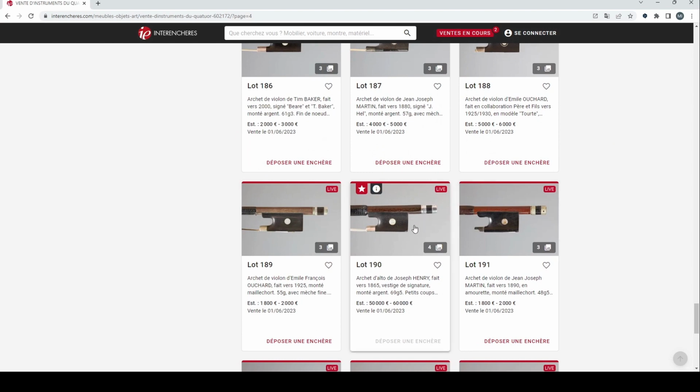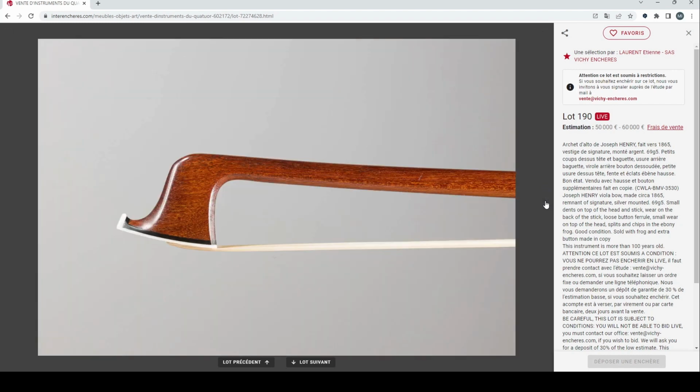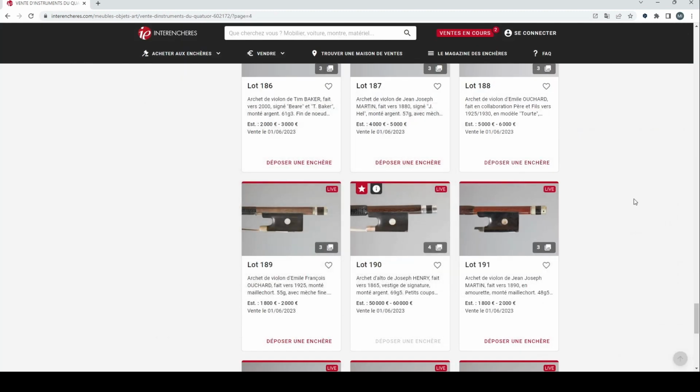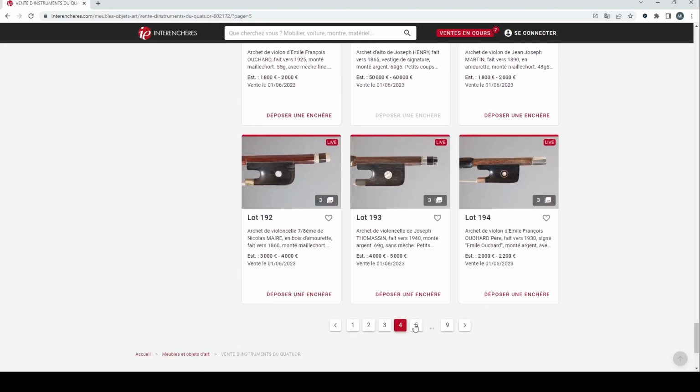Lots of other bows. So we've got another fine French bow. Viola bow by Joseph Henri, 1865. 50 to 60,000 there. Good condition. Sold with frog and extra button. Made in copy. Really not a bad idea. Some more bows here. So we're moving on.